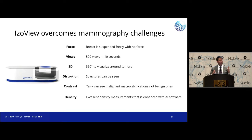You can see the structures without distortion, and of course you can use contrast. And this works really well with dense breasts. We're in a partnership with Johns Hopkins to develop the latest AI machine learning algorithms to reconstruct these breast images. And so we really feel like this is really the next wave.